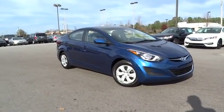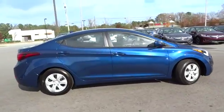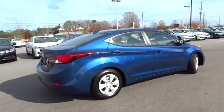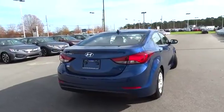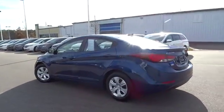2016 Elantra. The Elantra boasts the most interior room in its class and gets an exceptional 35 miles per gallon. With its luxurious standard features, the Elantra is an easy choice. This vehicle has less than 3,000 miles.